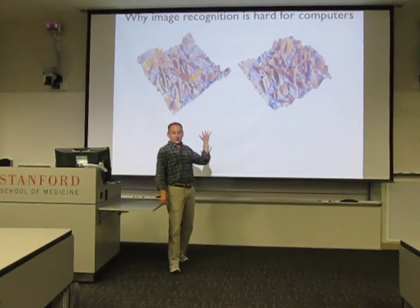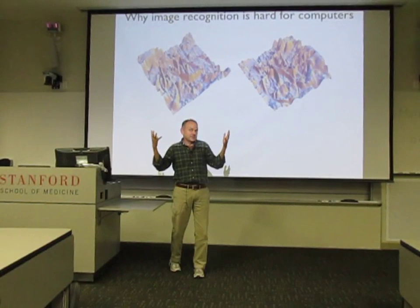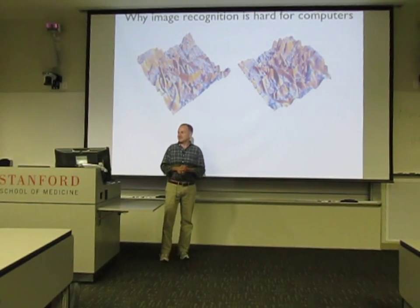And this is one way to understand why. It's hard to appreciate sometimes because we just open our eyes and it seems effortless. There's this image and there it is. I can see everything that's going on in the room. What's the problem? Why can't I just program a computer to do that? So this is the problem.